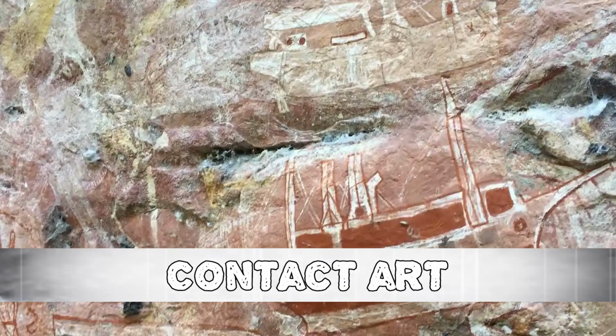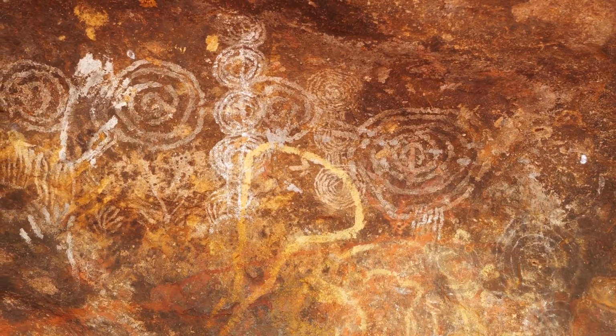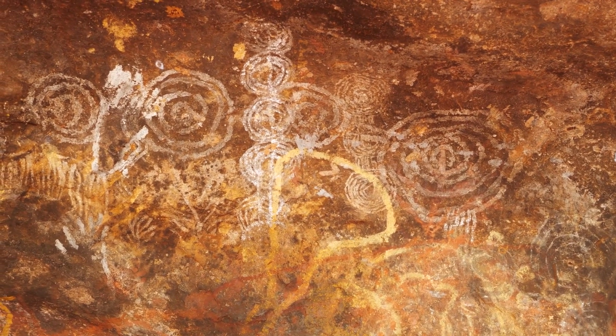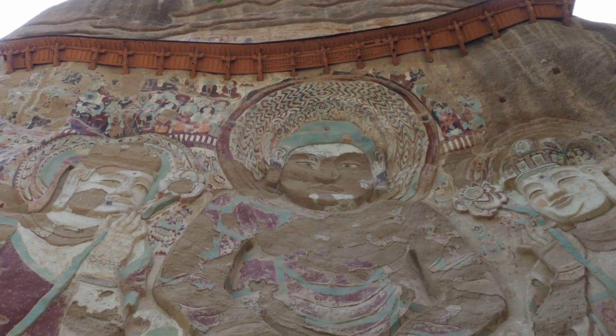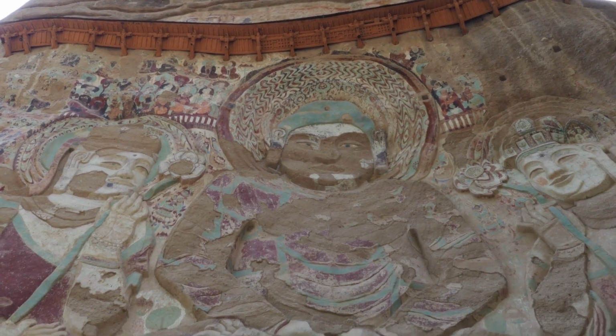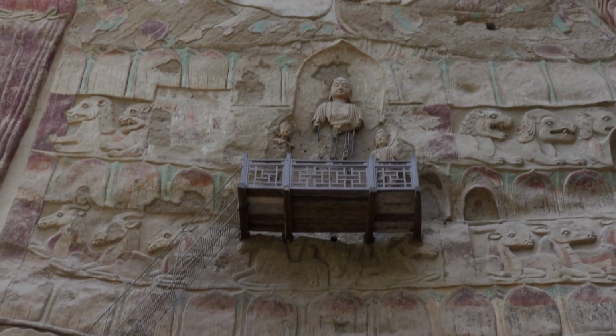Number 1. Contact art. What you're seeing is a piece of contact art from Mount Borrowdale. These works of art were produced by terrified Aboriginal painters in response to their startling first sightings of Europeans or other non-Australians exploring their coastlines, setting foot on their beaches, and hunting rabid buffalo. On this shore, the earliest examples of contact art portray the boats of the Macassans, Indonesian sea slug collectors from Sulawesi. As the Europeans arrive and encounters increase in frequency and intrusiveness over the years, contact art examples multiply.